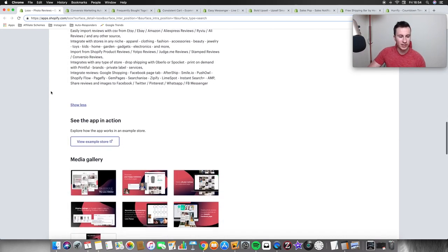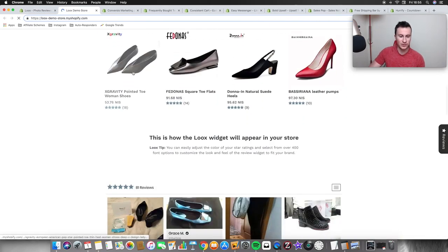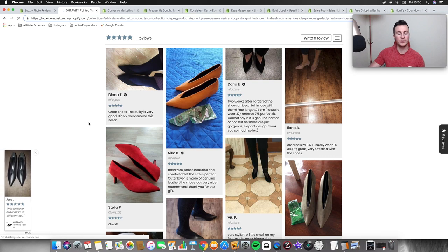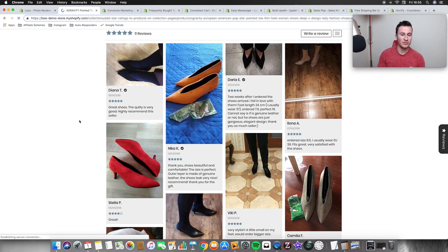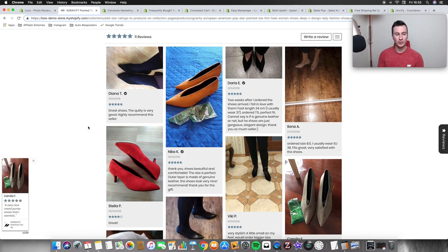So just to kind of illustrate then how it would look on your store, if we just click view example store, let's have a look, just go for any product. And if we scroll to the bottom, so this is the app here. It starts pretty much here. What you see on the screen then is what will be displayed on your store. And as you can see, it's just really neat, tidy, professional looking, quite modern as well, and people can use images as well, which is key. Again, it's just a great way of building up social proof on your stores.